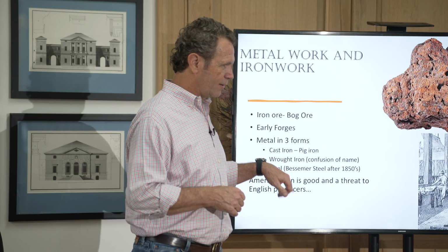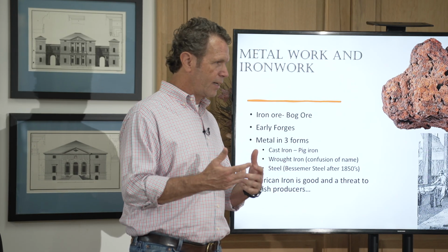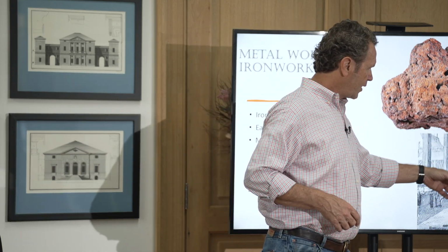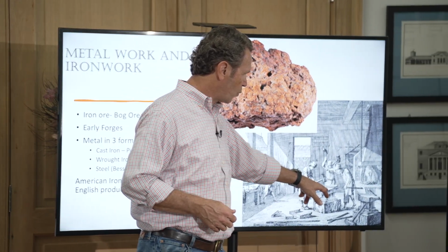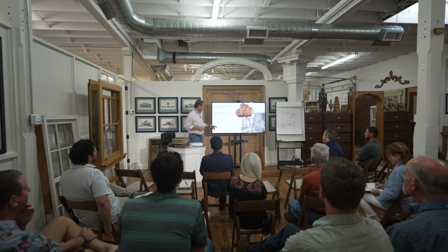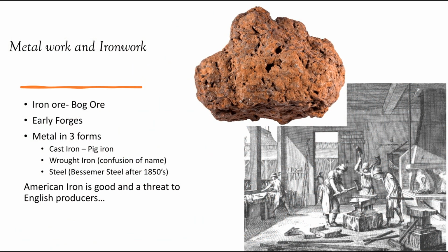There's wrought iron. We'll talk about the wrought iron. That's a purer form, right? Once they melt it down, it's in pig form. They take it and reheat it, and they start to work it, or wrought it, and it becomes wrought iron. And then later, Bessemer steel is where they blow really hot air through the steel. It takes a lot of the impurities out. That's how we have modern steel. And so those are the 3 types.